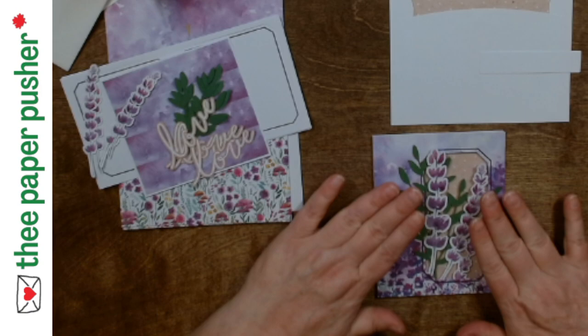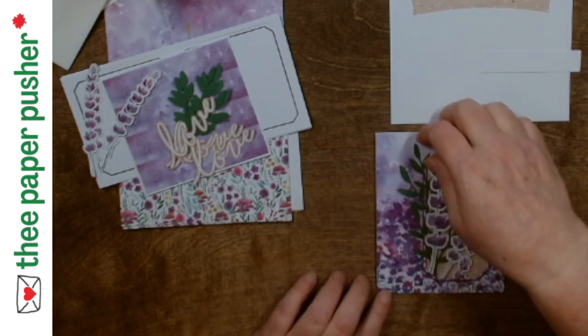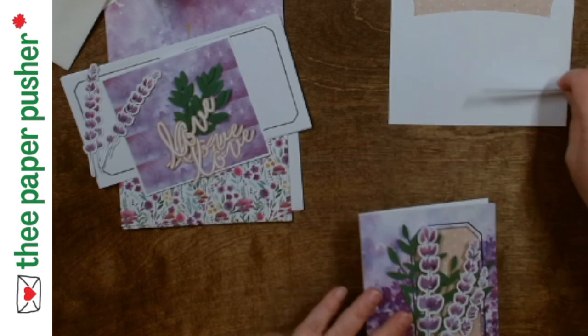So now, these are pretty well stuck in there. Oh, look at that already. Nice, nice, nice, nice. Let me pull that down. Get that ready.